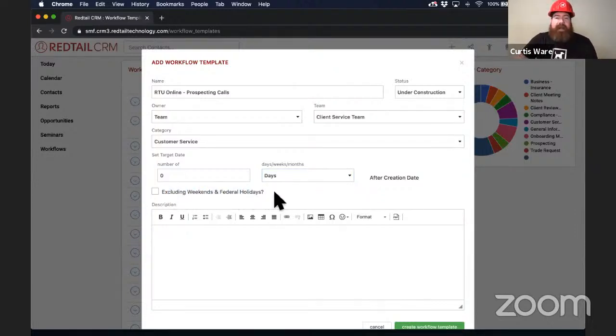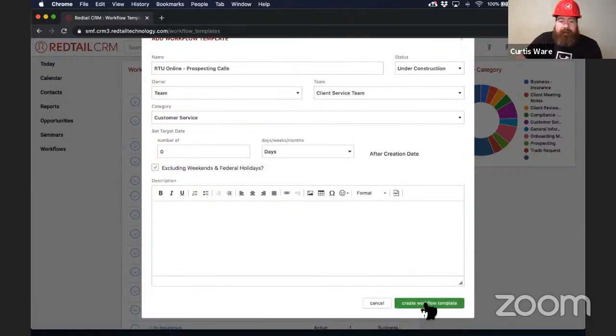Now, this little option right here, I love. If this is based off of the target date and steps and tasks and those due dates, and you want to make sure that if 3 days after is a Saturday or a Sunday, it gets pushed to the Friday before or the Monday after, check this box. Nothing will be due on a weekend. It'll push it to either the Friday before or the Monday after. So I'm going to do that, and at this point, I'm going to hit create workflow template.